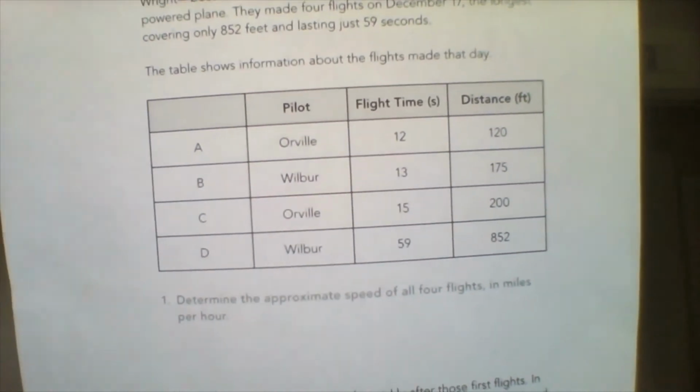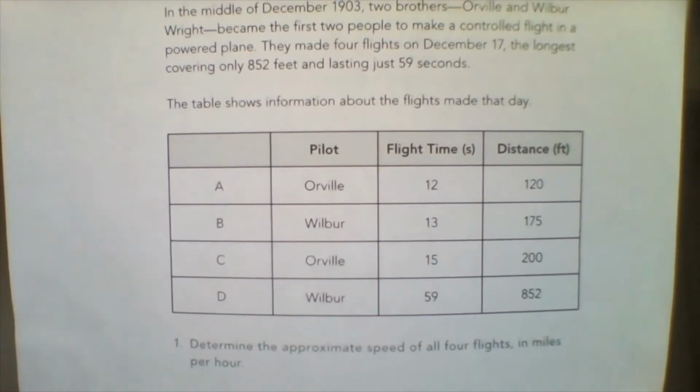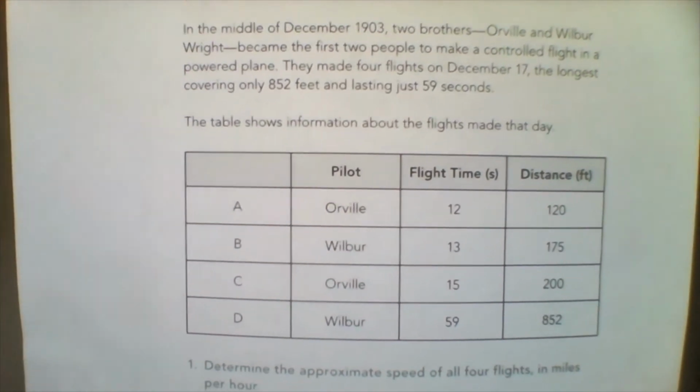Now I want you to think about, why is it considered a rate? What makes a rate? What is considered a rate? After we do our estimations, we can see if they are increasing, decreasing, or staying the same. That's up to you to do, but that's just to determine the estimations.